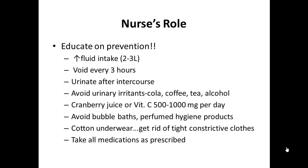All right, so what's our role? We need to really educate our patients on prevention. Try to get them to drink 2 to 3 liters a day. Have them void every 3 hours. Have them urinate after intercourse. Avoid urinary irritants: cola, coffee, tea, alcohol, caffeine. Those types of things irritate the urinary system. Cranberry juice or cranberry juice capsules, vitamin C. Like I said, avoid bubble baths. Feminine hygiene products like douches and sprays can actually cause pyelonephritis. Cotton underwear, like I said before; we don't want them wearing thongs. We want them to wear cotton underwear so everything can breathe down there.